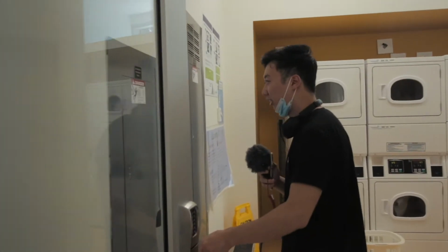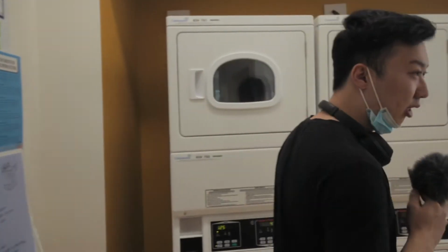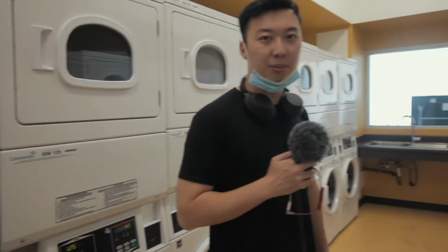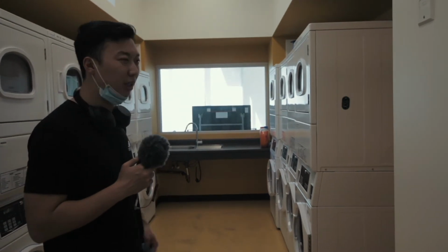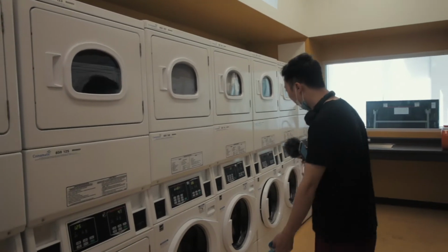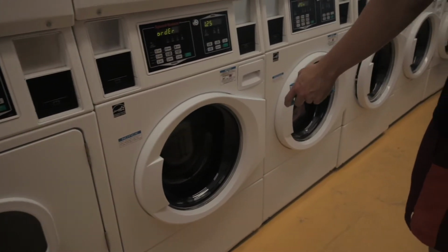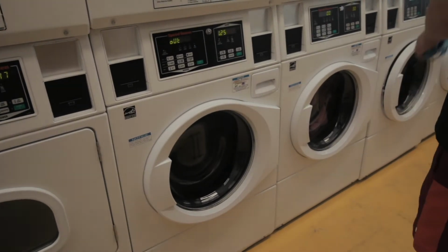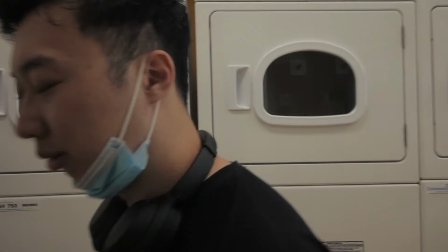It's really hot in here, so I'm not going to stay for too long, but we definitely don't have enough laundry machines for the amount of people in Brock. There are so many more laundry machines in Exchange, to the point where I'm thinking maybe I should take my stuff to the laundry rooms at Exchange. And there's always a washing machine that's out of order. This one's out of order, but most of them are running 24/7. So yeah, this is our laundry room.